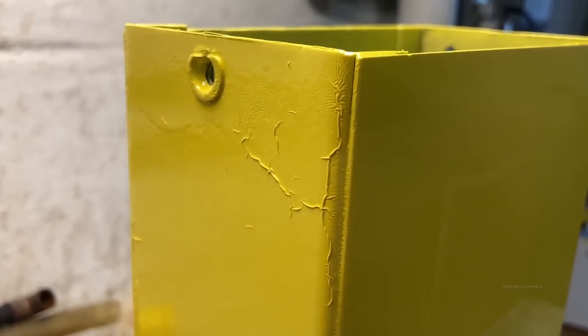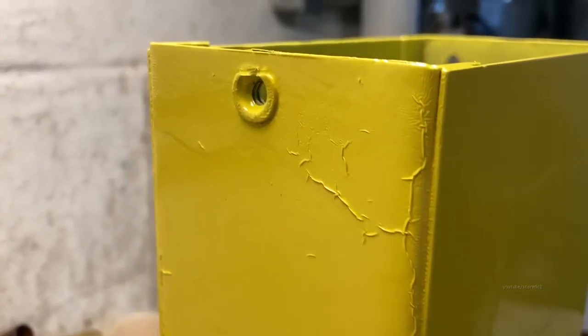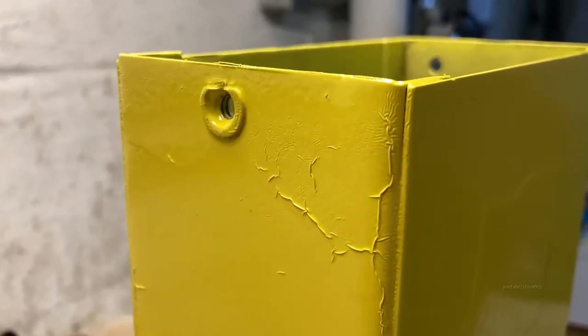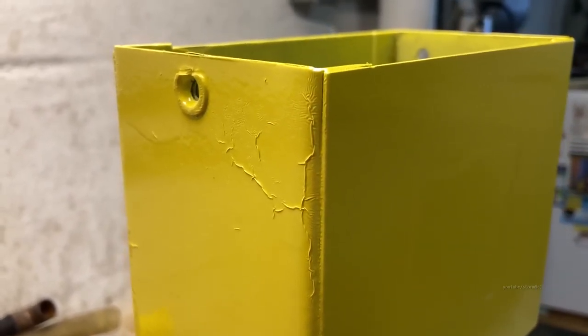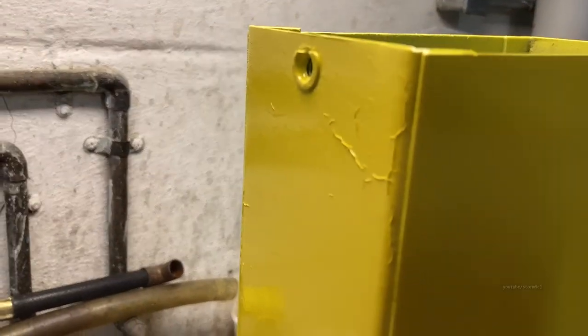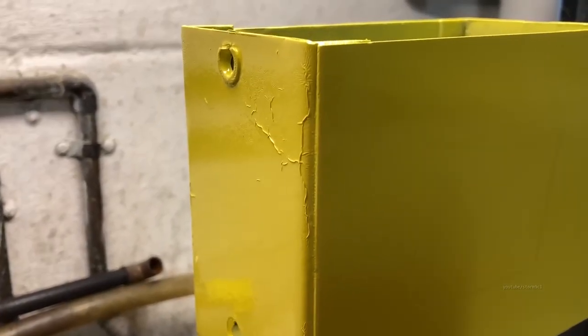Yep, this is why I don't love painting things. I usually make some dumb mistake, and in this case, I went to do the corners because that's usually where, you know, chips happen the most. So I did a little bit of an extra coat on the corners, and this is what happened, so. Redo.